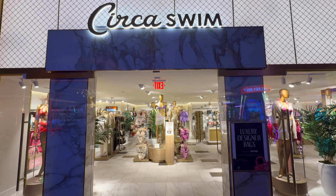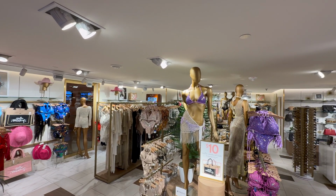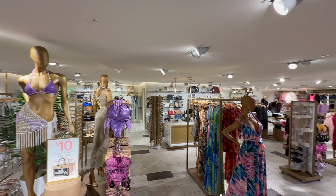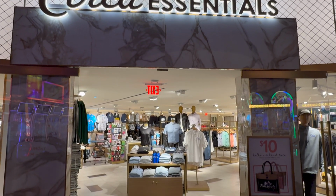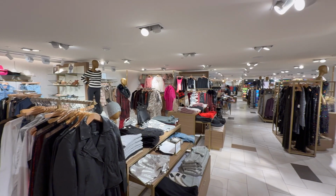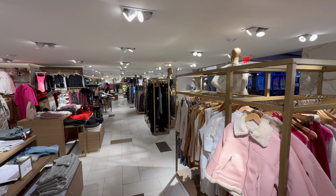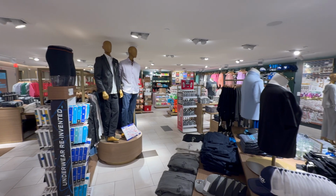In addition to restaurants, you'll find shopping on the second floor. As you might imagine, Circa Swim sells a large variety of swimwear. Next door, you'll find Circa Essentials. If you're here in the winter months, you can find some cold weather clothing. There's plenty to choose from, including Circa branded merchandise.